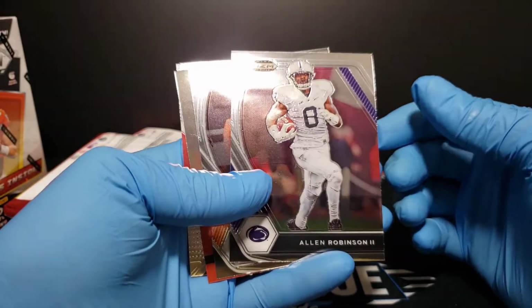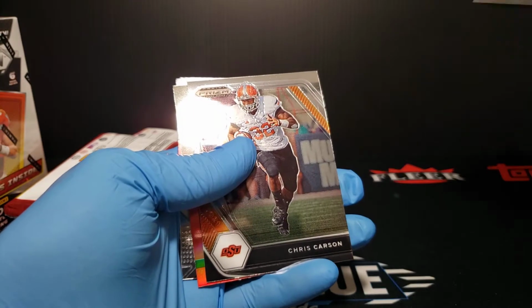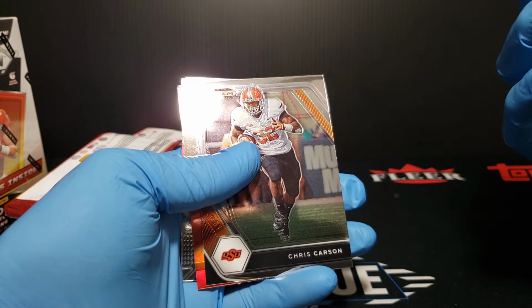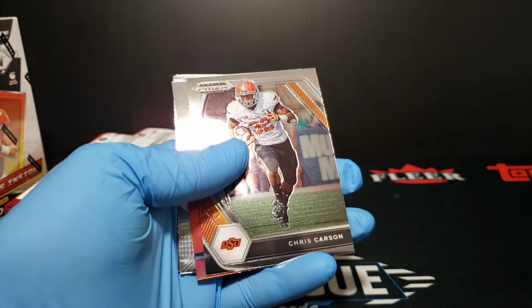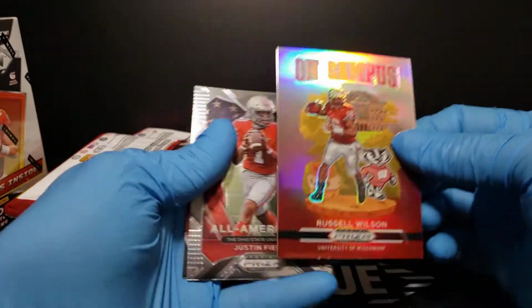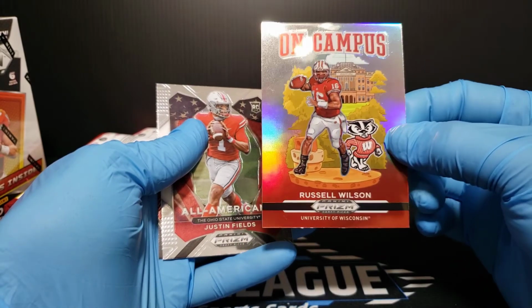So opening up with the Allen Robinson the third, and who is that anyway? Who does he play for? Allen Robinson. The name didn't even ring a bell. 2012 turned out to be... who does he play for? Didn't say it there. Anyway, Chris Carson. Oh, there we go. A little on-campus. Russell Wilson, right as we're talking about it.